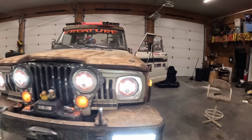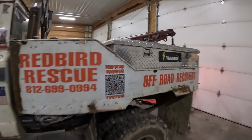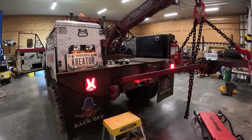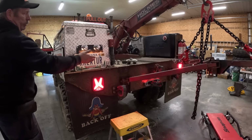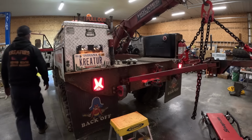Now, I'll carry you back around to the back of the truck. And there's my back lights. Got good tail lights, center lights, and that right side's blinking. Got good license plate lights. I put doubles on there to where the cops can see them.